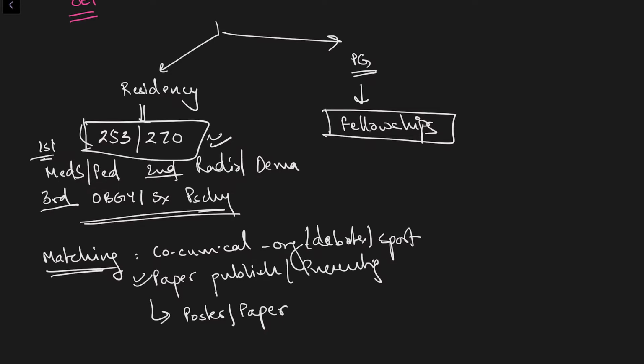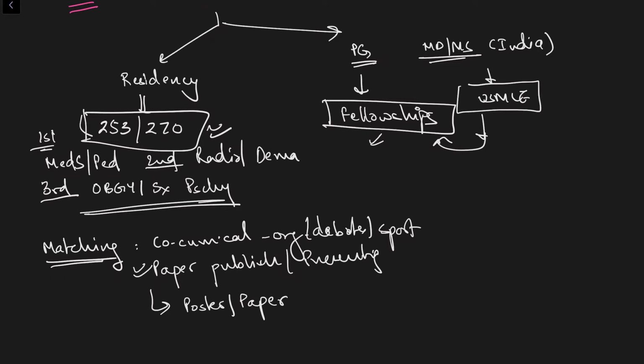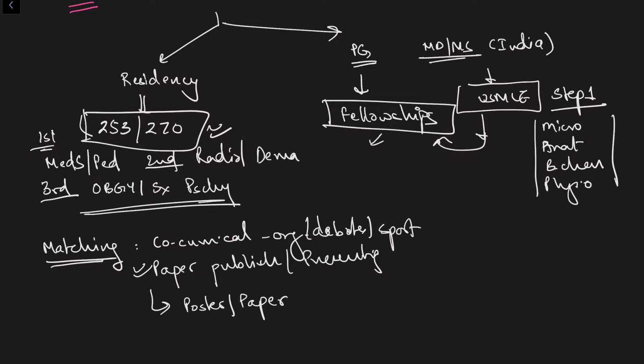This is important. Secondly, for fellowships, suppose you have done MD or MS in India, then you need to clear USMLE, and then you will get admission to a fellowship program. But if you have already cleared Step 1, subjects like micro, anat, biochem, physio, these are subjects that you don't do in your residency unless you are doing MD in them. So if you have already cleared Step 1, it comes in handy, because you don't have to go through these subjects again, and it becomes easier to do fellowships. So that is the importance of USMLE.